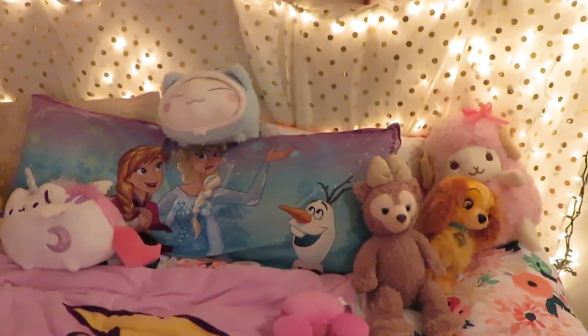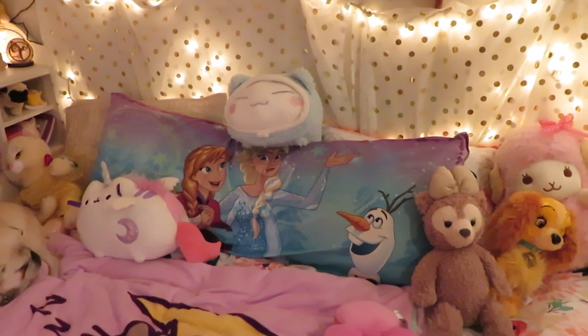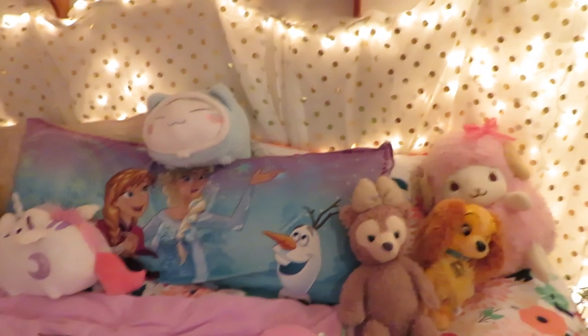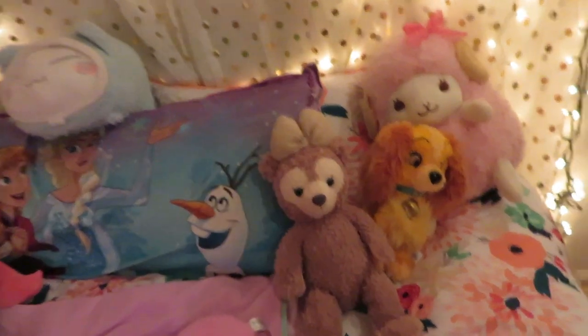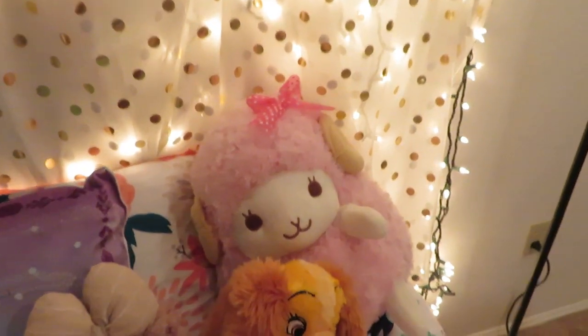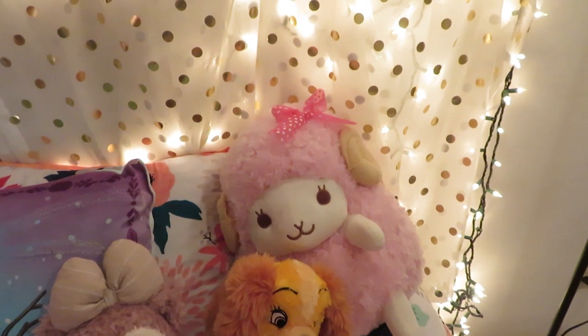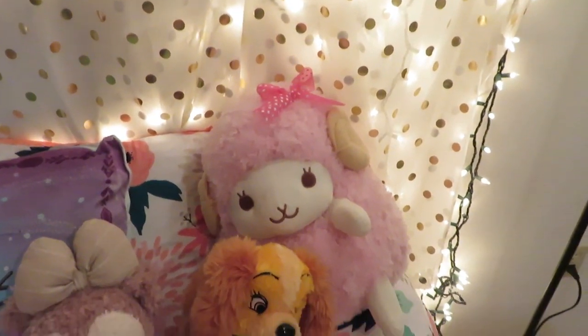The plushes that you see here, I tend to rotate. I'll put whatever current larger favorites, the ones that are too big to put on a shelf, or at least the shelves I have. So my current favorites, we've got an Amuse. The Amuse brand is the brand that does the Alpacassos. So this is an Amuse sheep who is super kawaii.